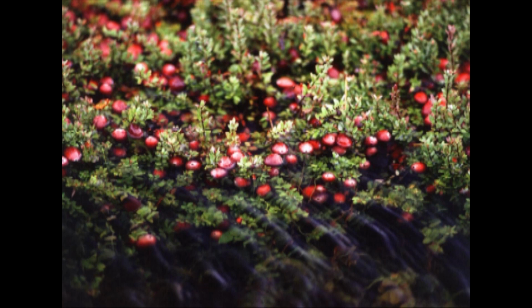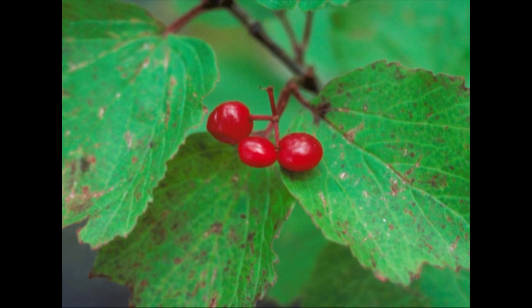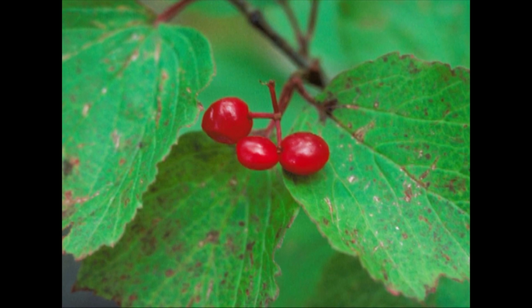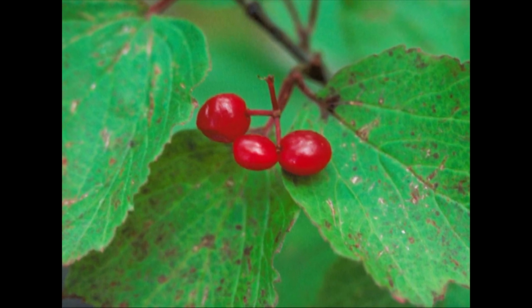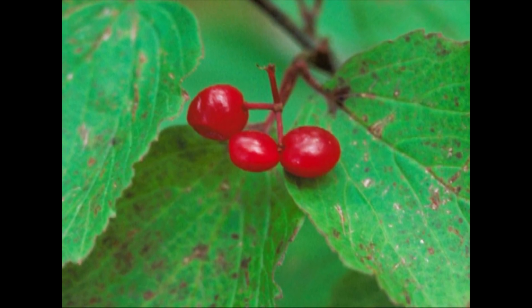Low-bush cranberries are in the same family as lower 48 cranberries. They have about 24 names, including mountain cranberry and lingonberry. A plant called a high-bush cranberry also grows along the Russian River. It's red when ripe and has big, flat seeds. They make good jelly, or, when combined with applesauce, a very good cranberry apple jelly.